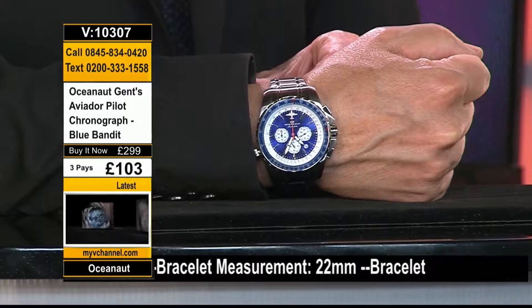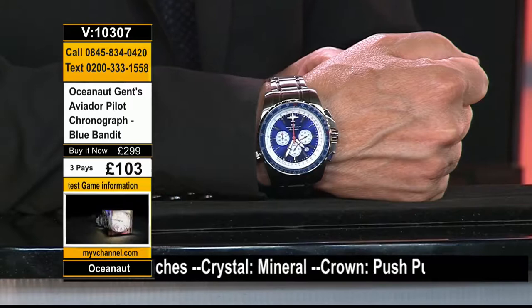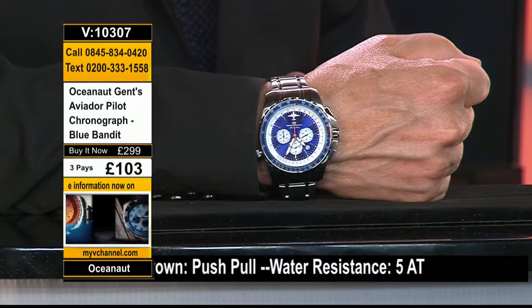And what I like is it is brand new today. Welcome into item number 10307. From Oceanaut comes the Gents Aviador Pilot. This one is a first release called the Blue Bandit. Call me up. You can take it home for just £103. We'll have it on your wrist in just 3 to 5 days.